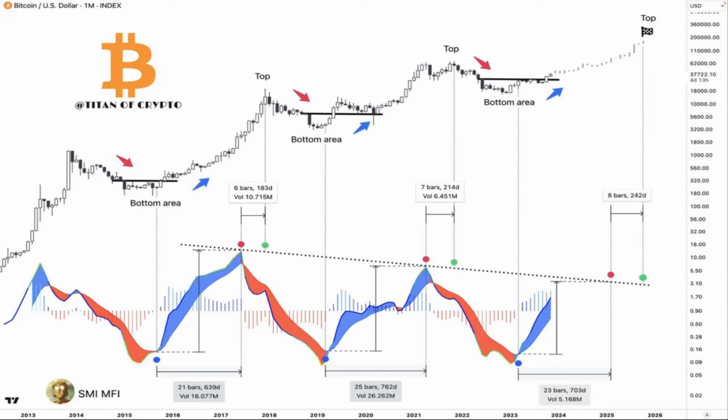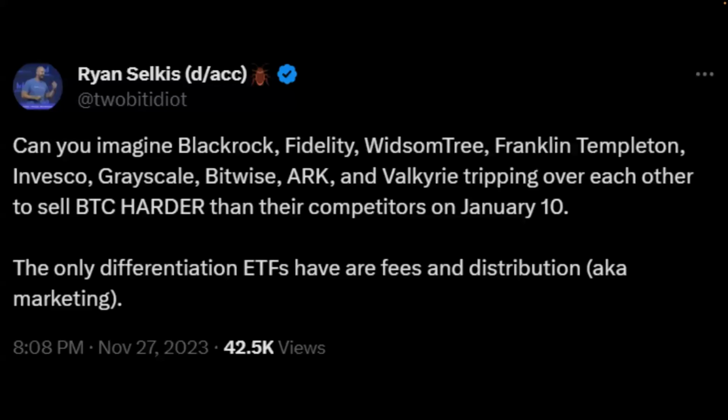We're predicting a 180,000 Bitcoin price around November of 2025 as just a basic guess. And the owner of Masari says, can you imagine BlackRock, Fidelity, Wisdom Tree, Franklin Templeton, Invesco, Grayscale, Bitwise, ARK, Valkyrie tripping over each other to sell Bitcoin harder than their competitors on January 10th?